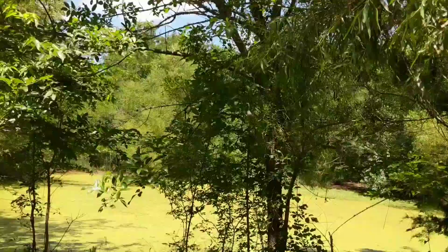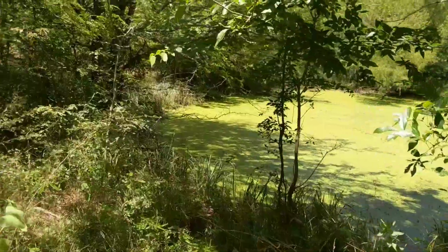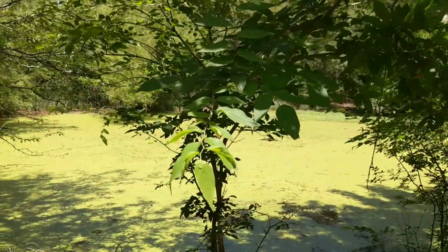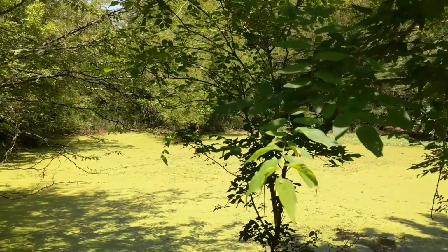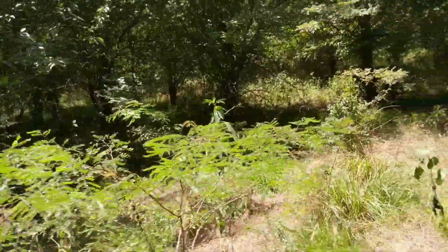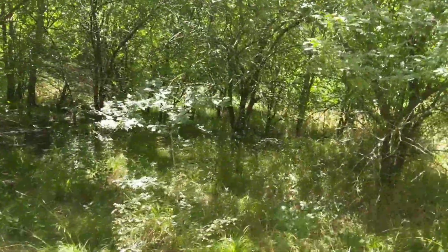My fence line is still about 200 yards down that way to the creek line. I'll show you some of that later. This is the same pond that I showed you a while ago. I got another frog jumping in there. And I parked my truck over here. I can't get my truck back here, but you can see there's a lot of nice grass over here.